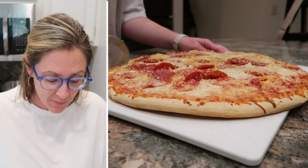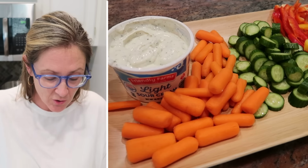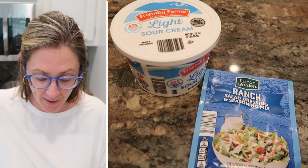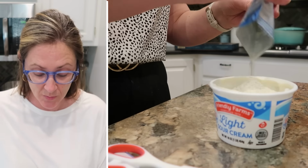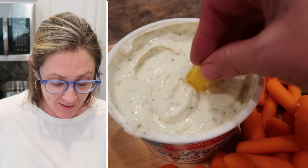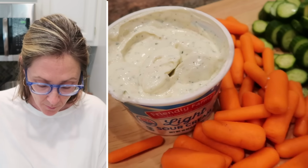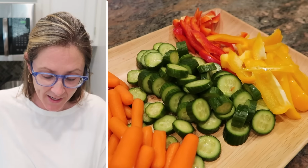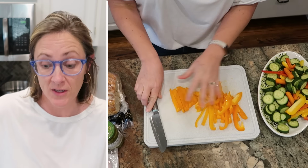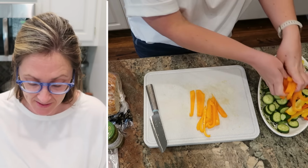And then I chopped up some of the veggies and I made just a really simple veggie dip from the sour cream and a packet of ranch dressing mix. And I just mixed it right up in the little sour cream container. And that was it for last night. I am chopping up my other bell pepper right now because I'm gonna add that to the leftover veggies I had from last night, because we're gonna have those fresh veggies and veggie dip again with tonight's dinner.